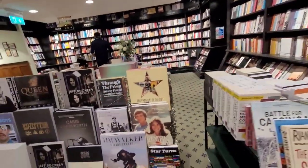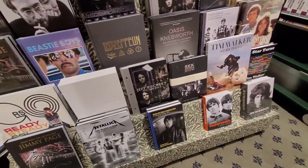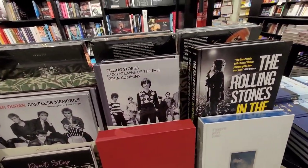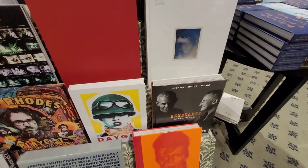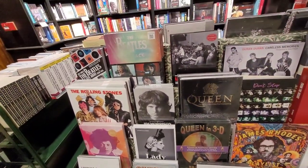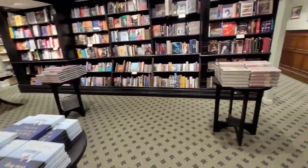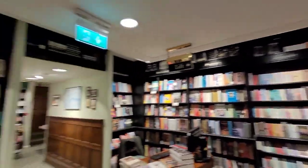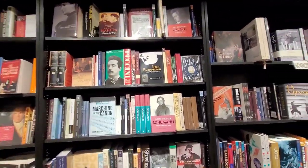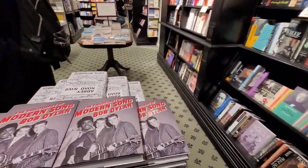Let's pop back here. Look at these. Inside that one before, it's amazing. Biography. Opera, dance, theatre, jazz, classical, biography. Interesting. Wow. Look.